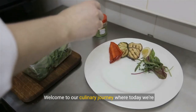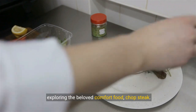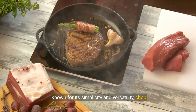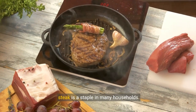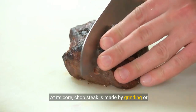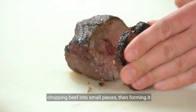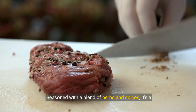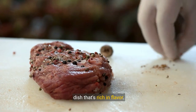Welcome to our culinary journey, where today we're exploring the beloved comfort food, chop steak. Known for its simplicity and versatility, chop steak is a staple in many households. At its core, chop steak is made by grinding or chopping beef into small pieces, then forming it into a patty. Seasoned with a blend of herbs and spices, it's a dish that's rich in flavor.